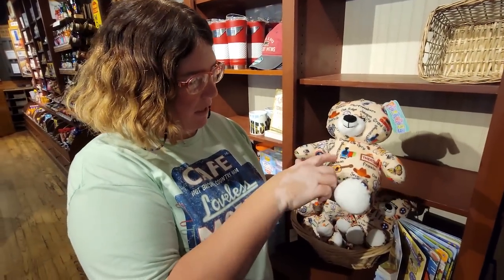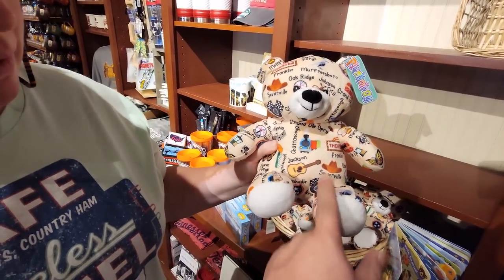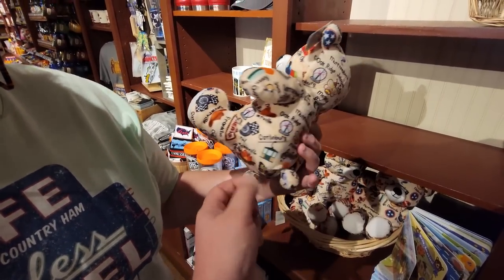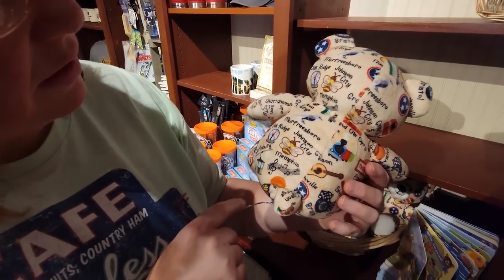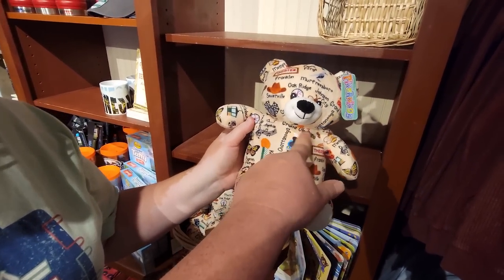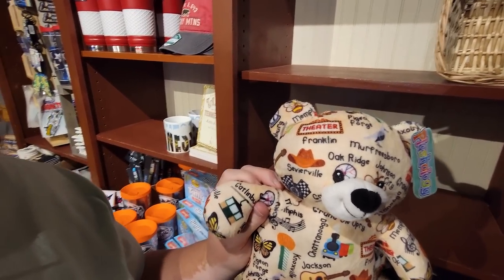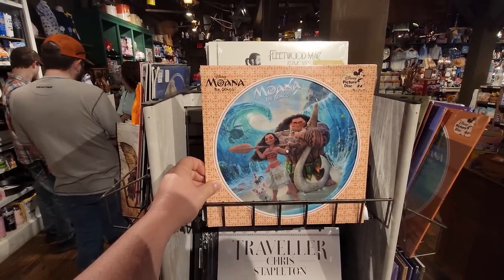Smoky Mountains, what'd you get? I got a teddy bear: Chattanooga, Jackson, Oak Ridge, Franklin. Oh wow, so it's the different cities throughout Tennessee on this bear. Johnson City, Murfreesboro, Memphis. We visited a lot of these cities just recently. Grand Ole Opry, Sevierville. Yeah, old Sevierville. Got a little hat, all right?